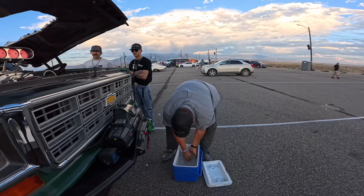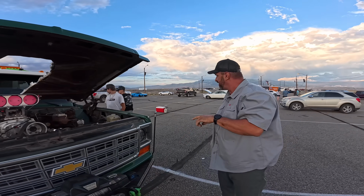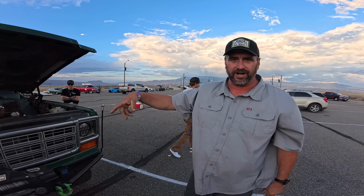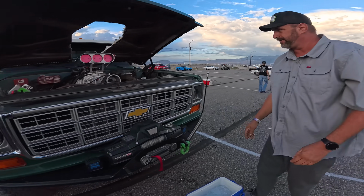What? I don't know. This is awesome. Well, the cool thing is the electric water pump. So it's not just cooling the radiator. Like I turn the key on and turn the fans on and it's circulating, cooling the whole block down.